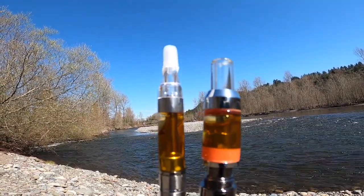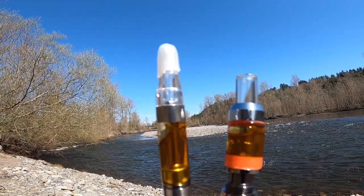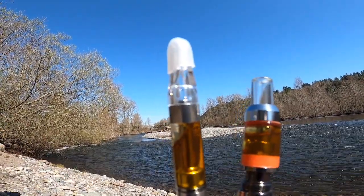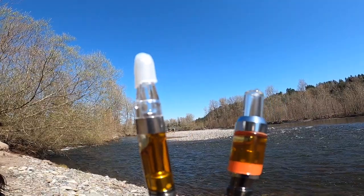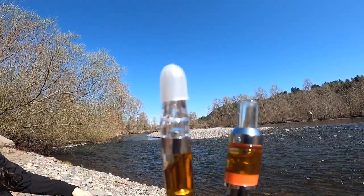And the consistencies, this one is lighter and it looks more like actual oil. As with this one, it looks more like a resin terp sauce type extract.